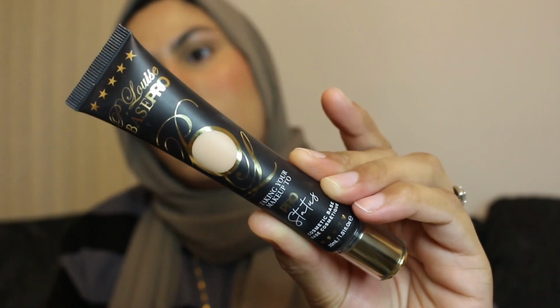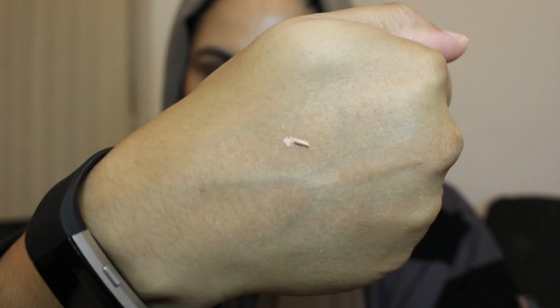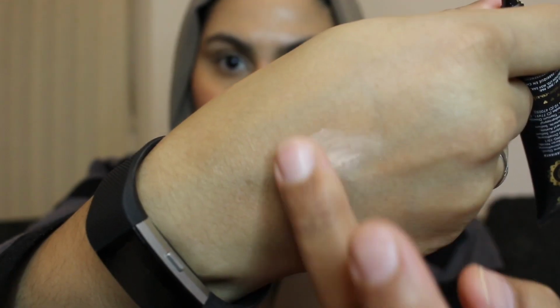I know Nikki Tutorials has raved about this for years as well, and I just recently bought this last year, and I loved it. I love how pigmented it is, and the fact that you need the tiniest amount. Look how massive this is. I've got like 2 other ones. What am I going to do? Those are the smaller ones. This is like the bigger one.